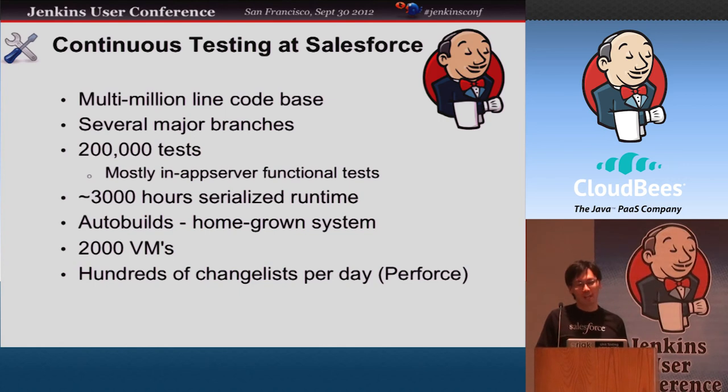We're a pretty large product. And one of the main things that sort of defines our R&D operations is that we take testing maybe a little too seriously. So we have a multi-million line code base. We have several major release branches. Basically, there's the branches that are in production right now, the ones that are going to be released next, and then maybe a mainline.